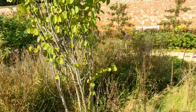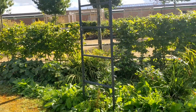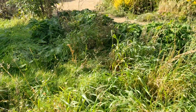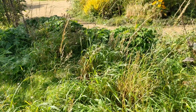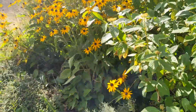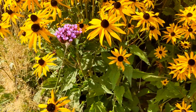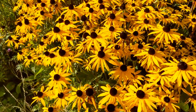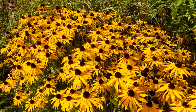Big area there. Wow. Oh, look at that. It's very pretty. Even these tiny flowers, look, they brighten the place. Oh, I like that. That's different. It's grass, isn't it? And look at that one next to it with the orange and red leaves.